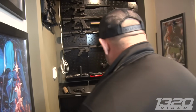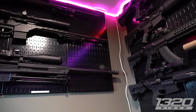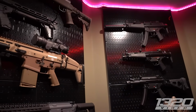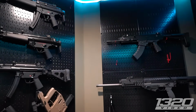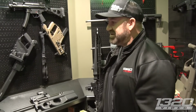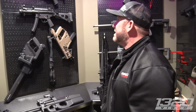Oh, this is the fun room right here, buddy. This is the throwdown room for sure. What the hell? Just keep going. Yeah, I have a small gun collecting problem. I would call this a quote safe room for sure. Very safe. I can control the alarm and the video and everything from this one room. But this is just the fun room.